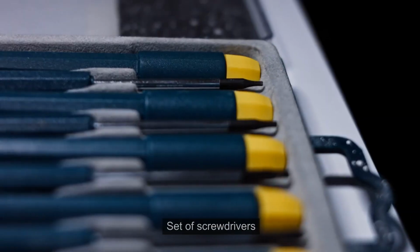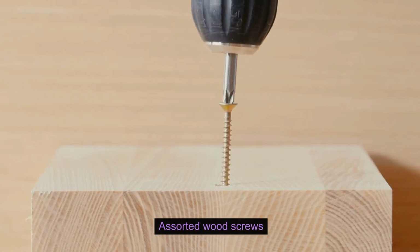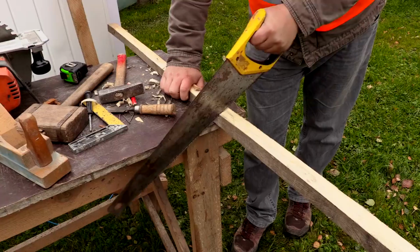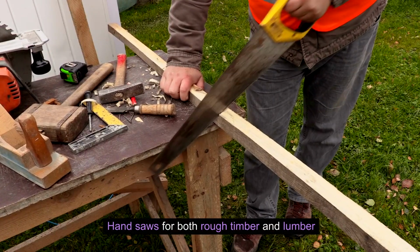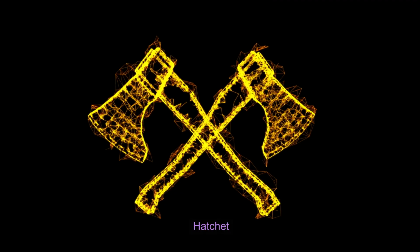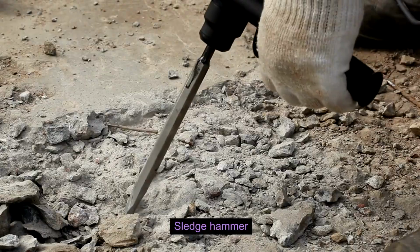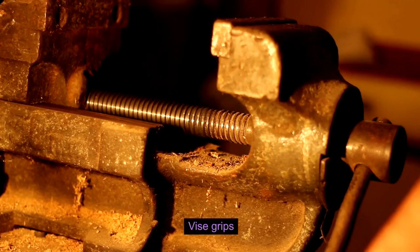Hammer. Set of screwdrivers. Assorted wood screws. Wrenches. Nuts and bolt assortment. Hand saws for both rough timber and lumber. Axe. Hatchet. Wedges for splitting wood and rails. Sledgehammer. Tool belt. Vice grips.